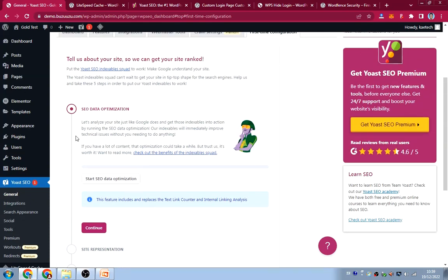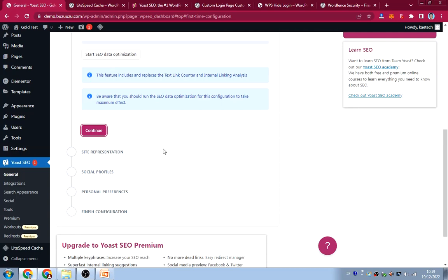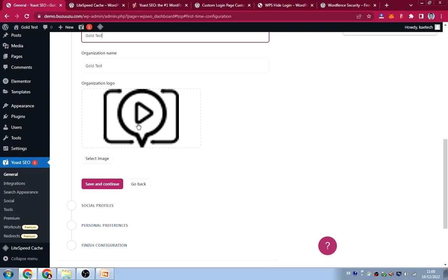So what do you have to do? Over here, under SEO data optimization, you can start to optimize your data. I'm going to click on continue over here, and then click on continue again. Then over here, you pick whether your website is an organization or a person. You can click over here. The website name you can put over here, and the organization name as well. You can just delete this one and put your own. It picks the name automatically, but you can set up a name that you want for SEO purposes. And then you can put your company logo over here.